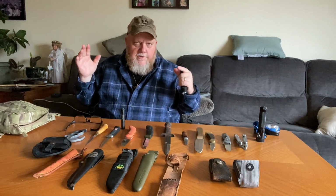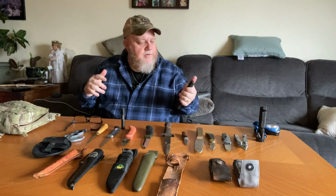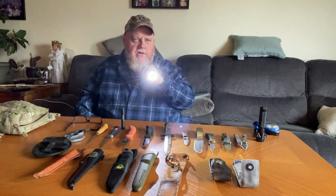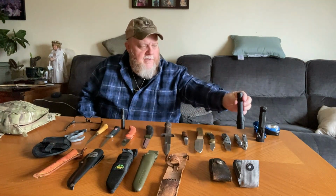I would recommend buying one of these if you have a purpose for it. The days of the big Mag-Lites, I think, are over. Those lights were great. They served their purpose. You could bludgeon somebody to death with it if you had to, in protection. But this light, it shines, got a nice beam, shines really far. A couple hundred feet you could see with ease.